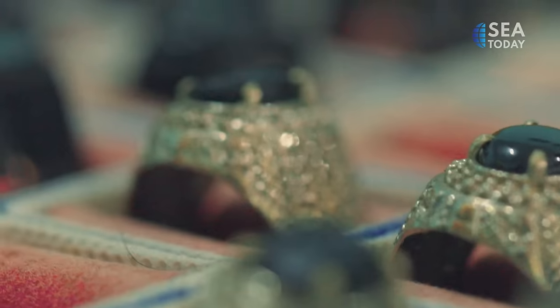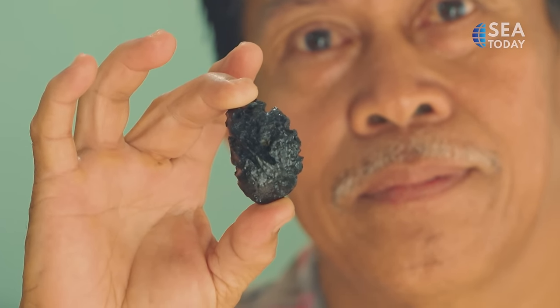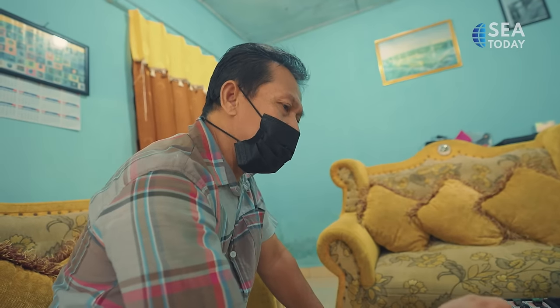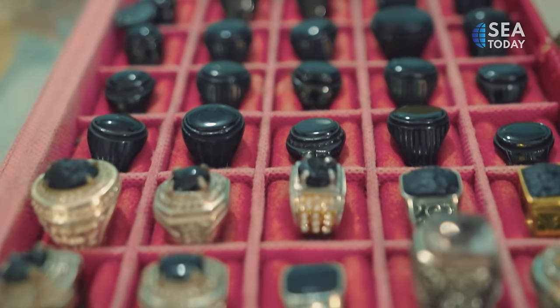That's because even a small piece of satam rock can go for 150,000 rupiah or around 10 US dollars, while a big uncut piece can go for up to 3 million rupiah or around 150 US dollars. Mr. Udin here stands by his phone 24/7 waiting for any new catch from every corner of the island.